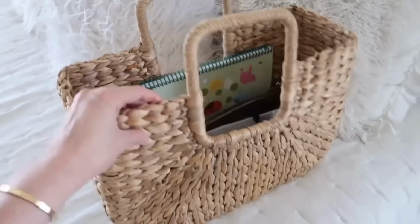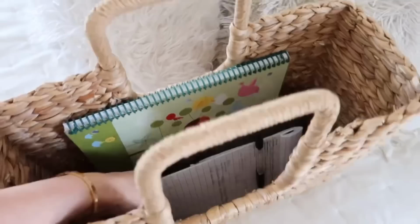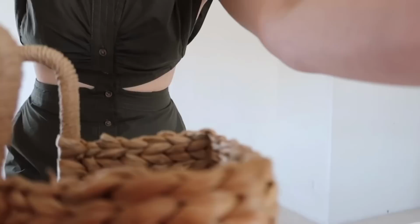I am taking my notebook, my wallet, and some other notebooks because we're going to be working, and I need my computer as well. Okay, I'm charging my computer over there, so that's going to be here, and this is today's outfit.